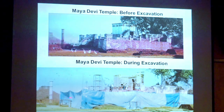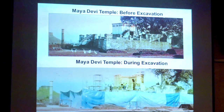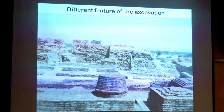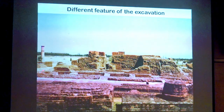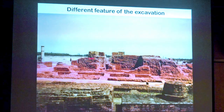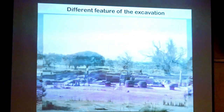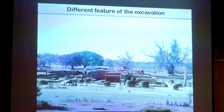What we did, we covered the whole area with plastic in and around. We started our digging in 1992. If you see some of the scenes we have taken from our excavation, this is from the south. Another view, you see this is our Ashoka pillar. We are digging this area. Another view from another direction, it is from the north. See, the pillar is here. So this is the excavation.